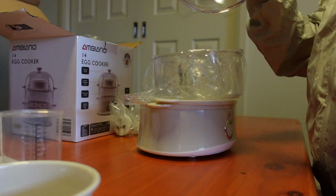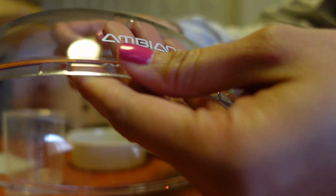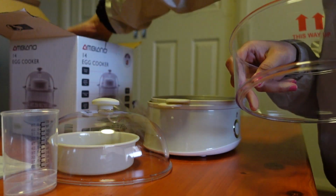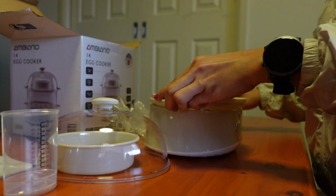So here, this is the lid. You can see caution, hot steam, risk for scalding. Very nice. Ayan, poach. Ito yung layer niya, another layer. So, this way up. Ayan, nasa taas siya.